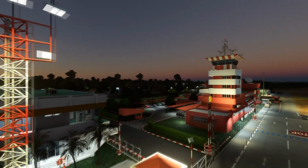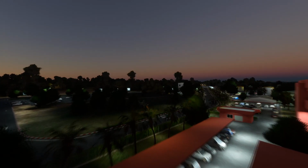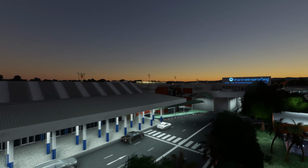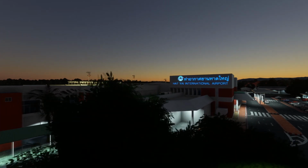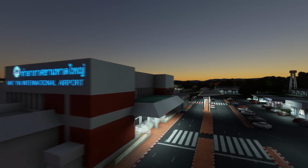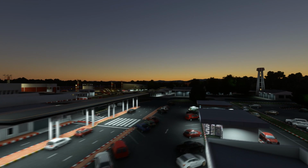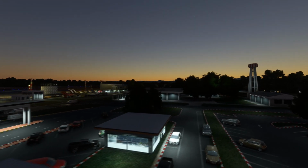We'll cross over to landside here. There's the road leading up to the airport. And here we are landside, you can have a look. Very nice subtle lighting. The airport sign's beautifully lit, I do like that. It does look good. Okay, the windows and signage, the parallaxing is of a low resolution, could do with being of a higher resolution to make that look better.